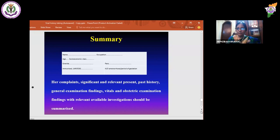She's not anemic, no pedal edema, no specific complaint at 20 weeks. Except for her bad obstetric history, it corresponds to the period of amenorrhea. Her blood pressure is normal. Her investigations, the anomaly scan, hemoglobin, everything is normal.